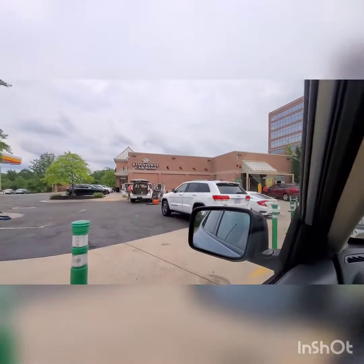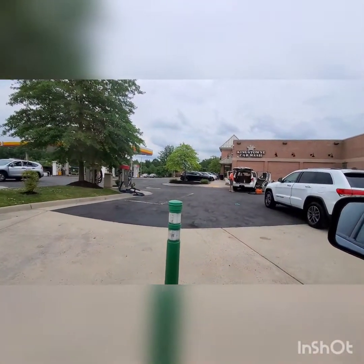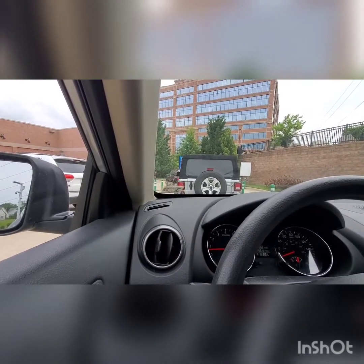It's a pretty nice little area. So this is the Kingstowne Car Wash. So this is the Yates Kingstowne Car Wash and Convenience, Kingstowne, Virginia, which is a full tunnel.